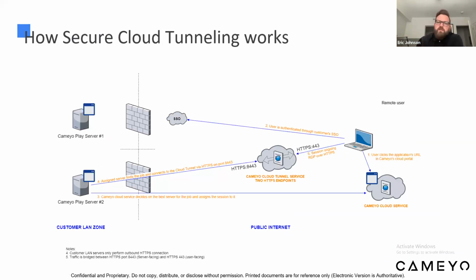And there's a Cameyo Cloud service that is going to provision that access. It's going to choose the right server. So we may have a few persistent servers and an elastic cluster to expand based on the needs of those requests that come through. For example, maybe the user requests an application that requires GPU. Maybe it's an education customer with an AutoCAD program that they want to run. So they might launch that AutoCAD request. It's going to route it to a server that has GPU capability instead of a CPU server that might be used for Windows productivity apps or something like that.